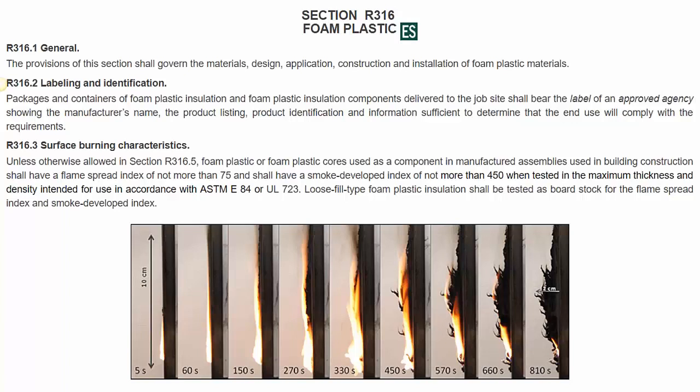thermal barrier. So anyway, that's the main thing we're worried about. We're worried about how quickly will the house burn down if we're putting foam in it, and if we are, how much smoke's going to come off of that foam and cause people to pass out before they can get out of the house. So Section 3 is about the surface burning characteristics, and it says unless otherwise allowed in Section 316, which we're reading 316, and we're going to get to Section 5 in a minute.